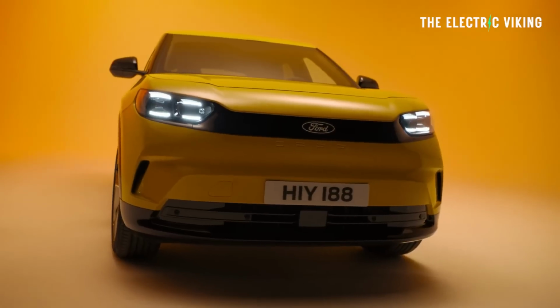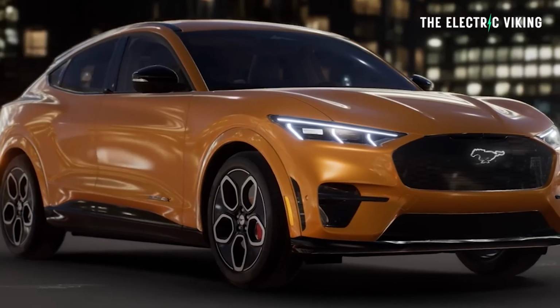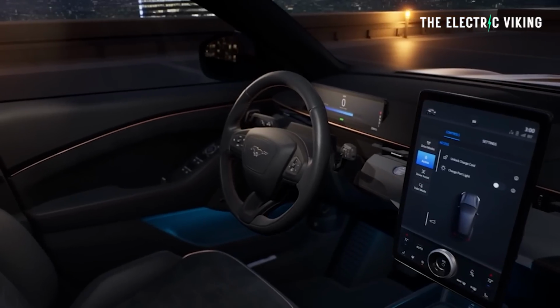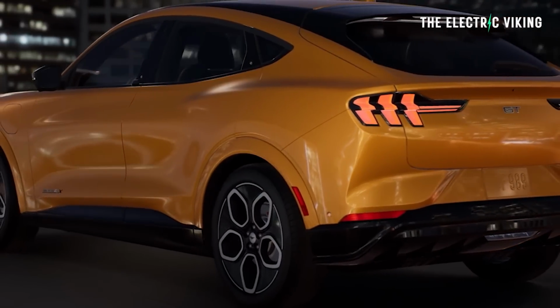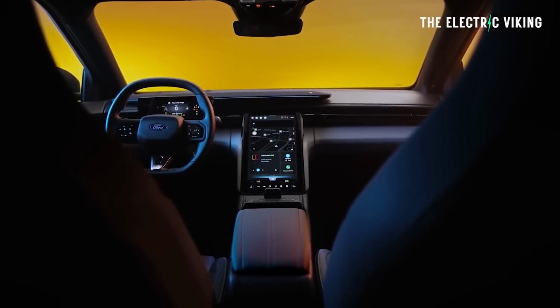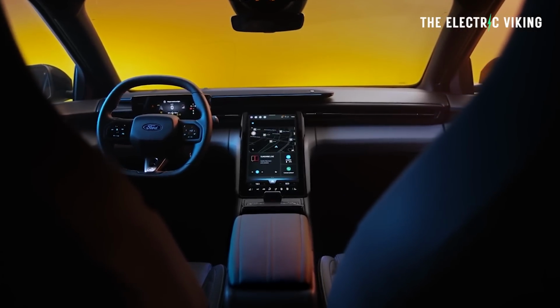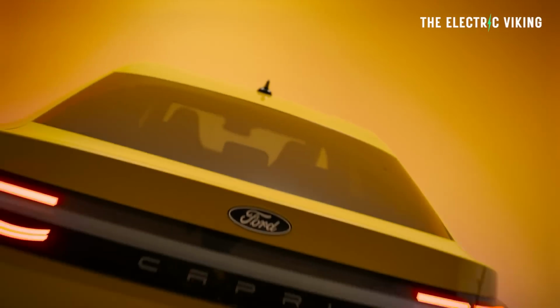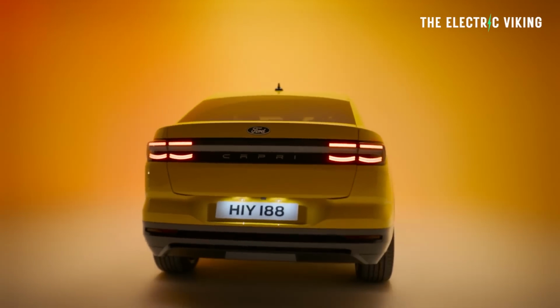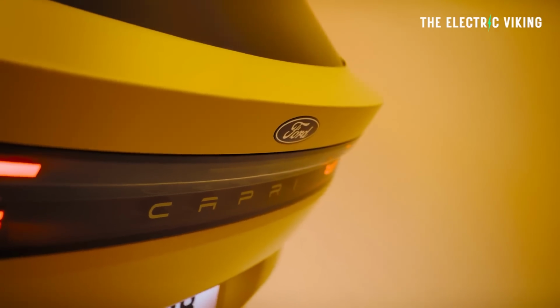In terms of sales though, in the UK and in Europe, well, the Mustang Mach-E is sold there, so this would be a direct rival. It's a very similar size to that vehicle. They're both coupe-like vehicles. I'm not sure about Ford's strategy to have two cars that are basically the same car, just with a different style to them. Could really just essentially cannibalize sales of the Mustang Mach-E. But maybe that's not such a bad thing. I don't know.